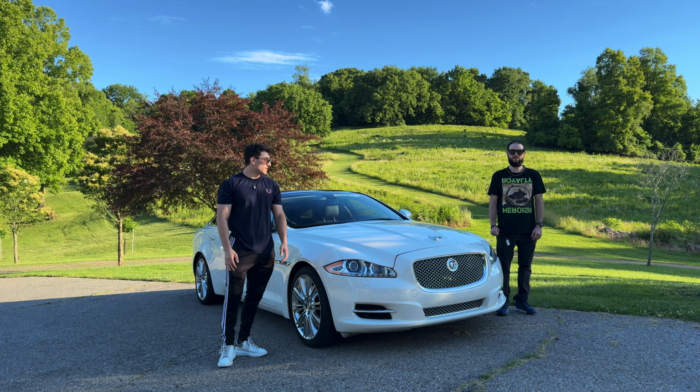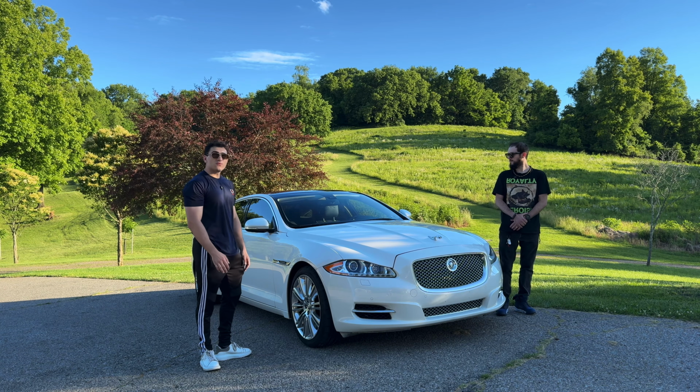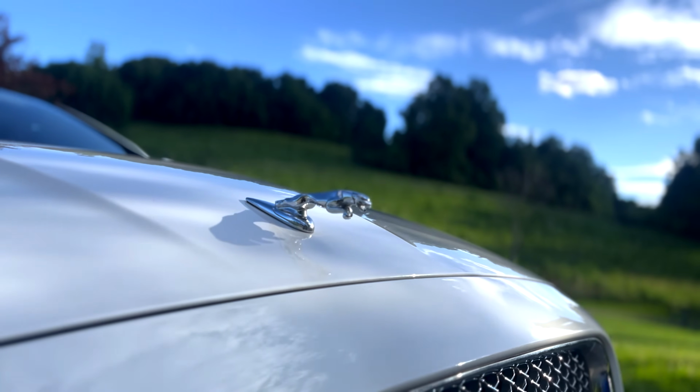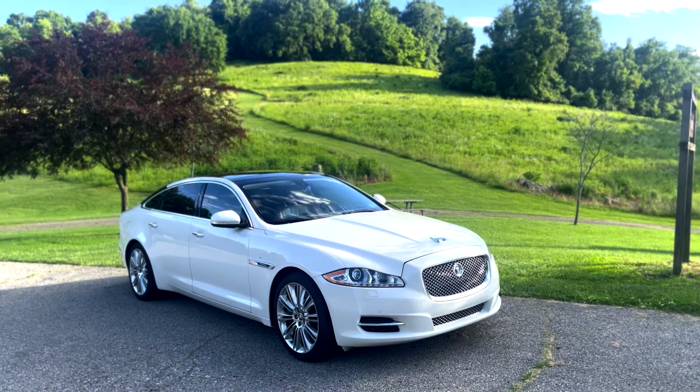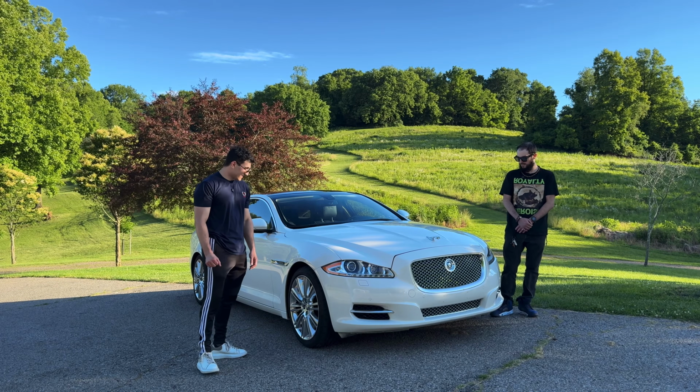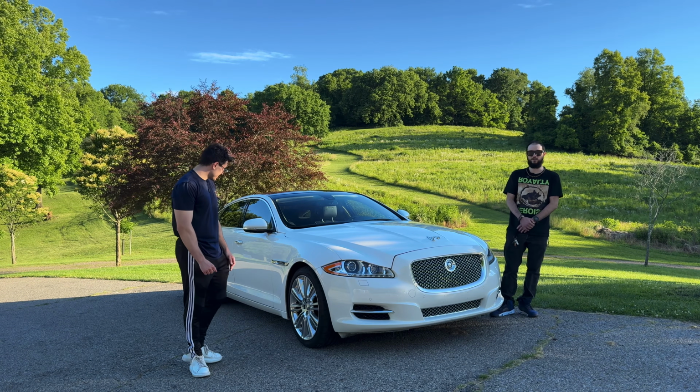Hello viewers. Today you join us with the wonderful Jaguar XJL Supercharged. This is Tristan's car. He's owned it for how many years? A year and a half. It's a 2011, right? It's a 2011 5-liter V8 supercharged.